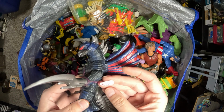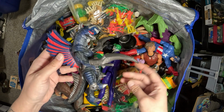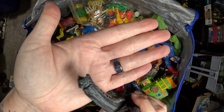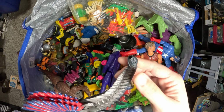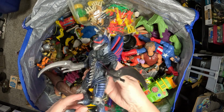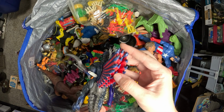What did he pay for him? $2? I'd pay $2 for that in a heartbeat, just to flip it. I bet you it's worth more. Oh, no. You guys see that? That's not good. His tail's eaten off halfway by a dog. Oh, dang it. Same right there. That's been chewed off by a dog.